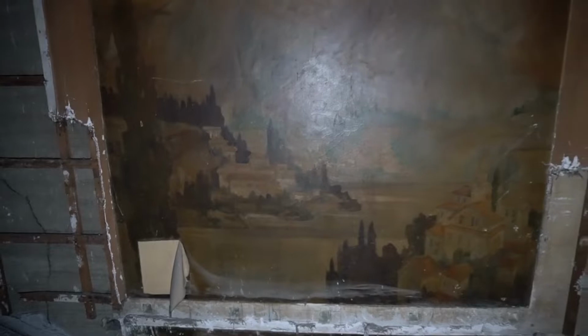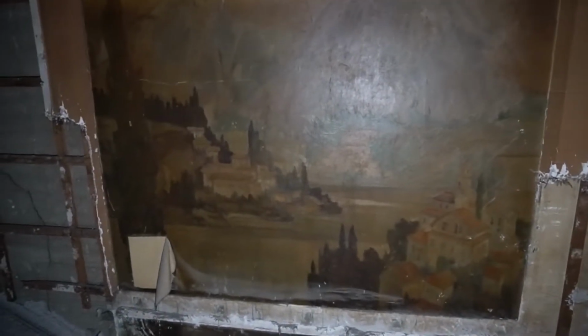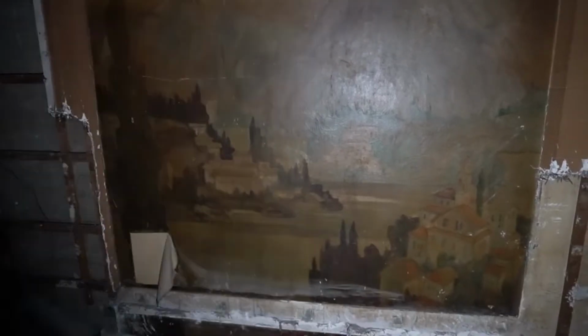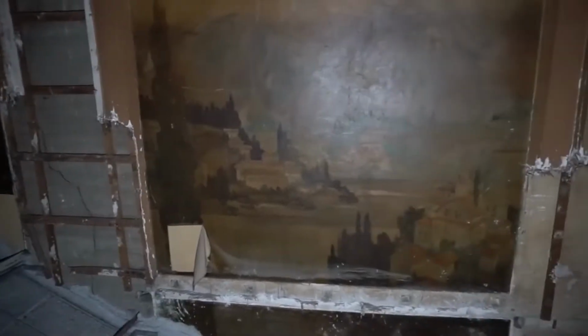The pictures are quite faint, so I'm hoping you guys can see it properly, because it is quite faint. There's like a cityscape over there. I'm really interested to find out what these are paintings of as well.